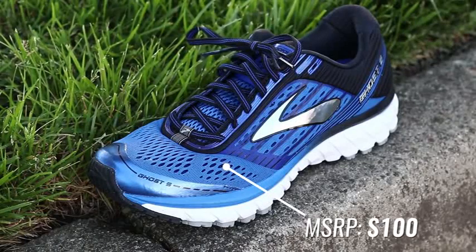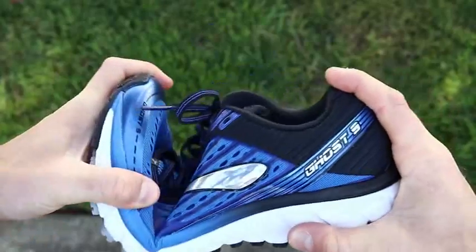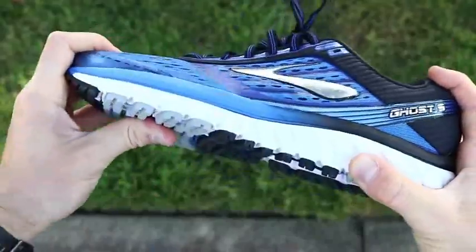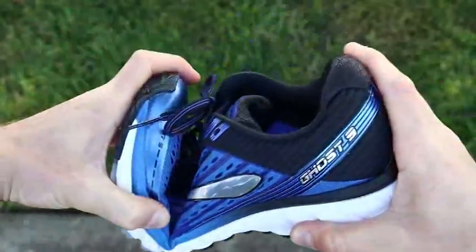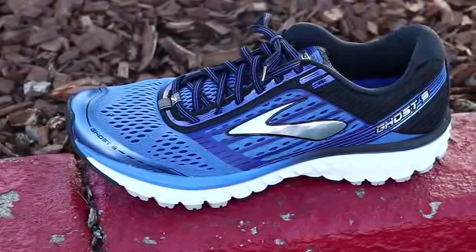So pretty affordable shoes. Now on the downside, like I said before, they're not lightweight. They have a lot of padding. There's going to be a little bit of a break-in period. And just overall, there are some better running shoes that exist, but for the price, they're not a bad option.